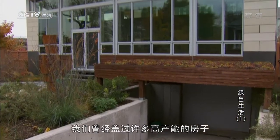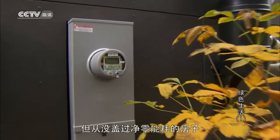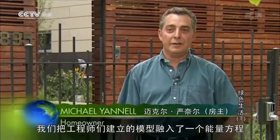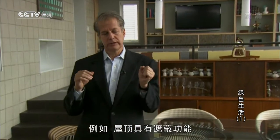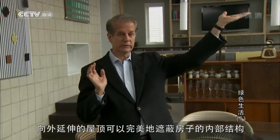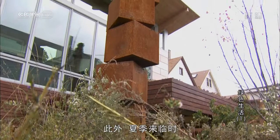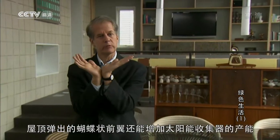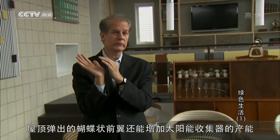We had produced buildings which were close to producing a lot of their energy, but had never done zero net. We have built into our energy equation a model that was created by our engineers. The roof, for example, is not only a shading device, so that by extending to the outside, it actually perfectly shades the interior. As the light in the summertime comes in, it bounces off the front wing of the butterfly and actually increases the productivity of the solar collectors.